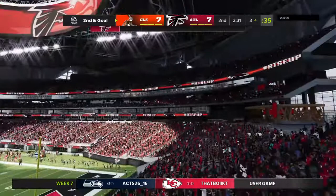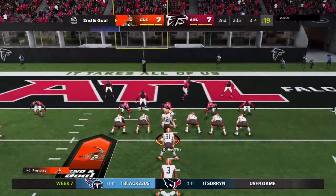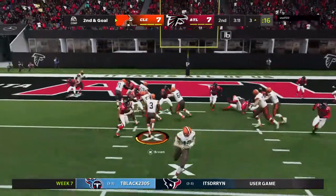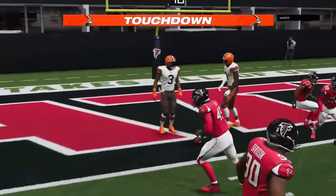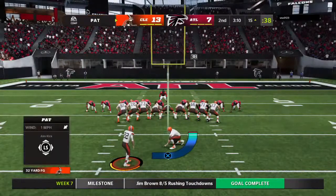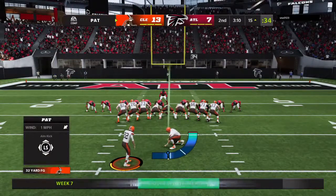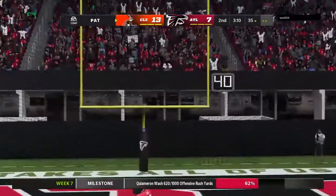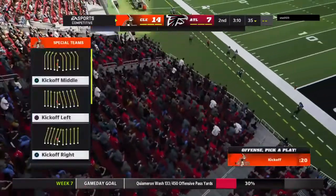5 yards, a good run there, and now 2nd and goal. He'll try again. And he is into the end zone. Touchdown, Cleveland. A great play there with touchdown number 8 on the year. And the Browns on just 2 plays have taken the lead. Extra point right down the middle. And that makes the score 14-7.